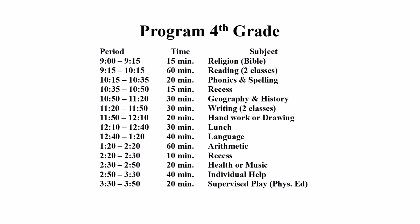You have to understand everybody was taught cursive and you were graded on it, and there was a certain system you had to use, a certain way you had to form your letters. All schools would have used the same system. 11:50 to 12:15, handwork or drawing. I'm not sure what handwork is. I could not find a definition. 12:10 to 12:40 was 30 minutes for lunch. 12:40 to 1:20, 40 minutes you had language, English, grammar, that kind of thing.